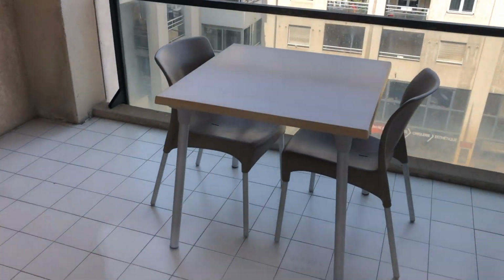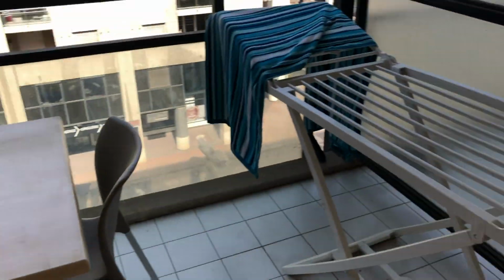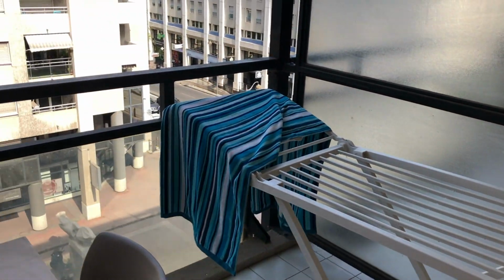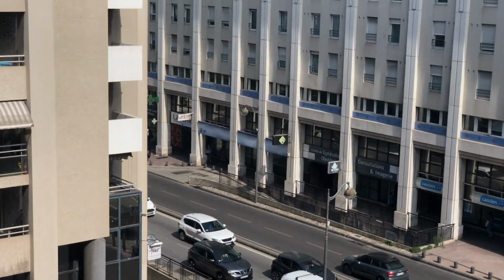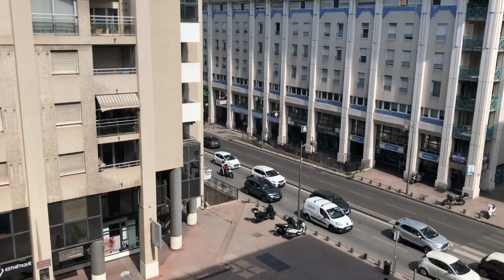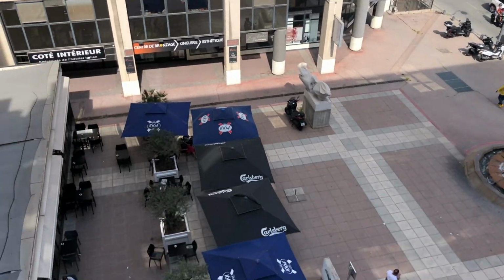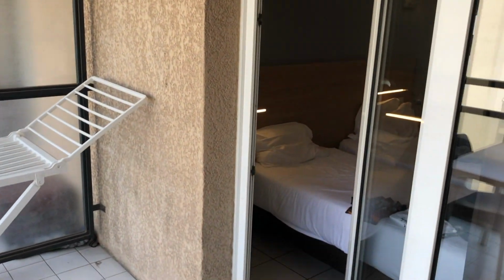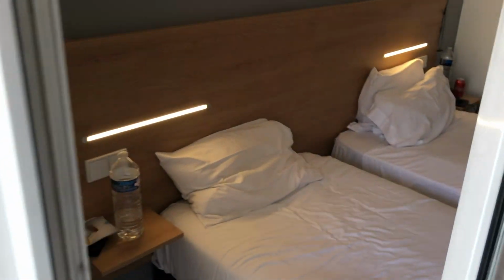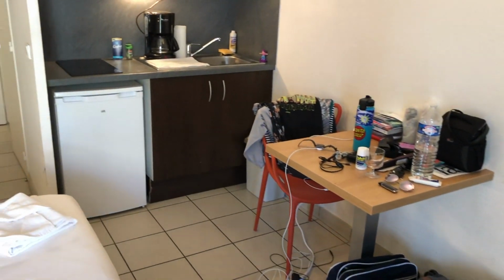We do have a little balcony out here as well that we can check out, like a bistro table, as well as a drying rack for laundry. The laundromat is right over there, so you do have a little far walk for laundry, and it's about €5 to wash and dry. It's pretty close to a metro stop, so it's centrally located and easy to get around. But that's about it for where we're staying.